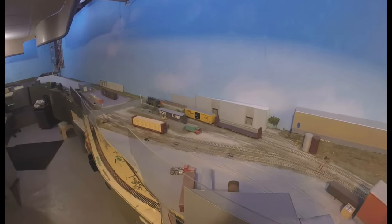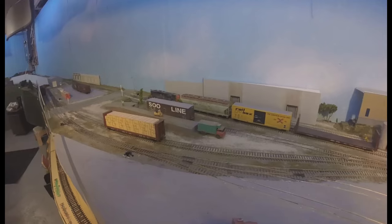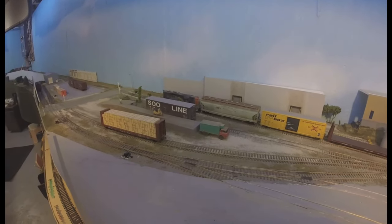The North Main, not being the focus of the layout, is in itself an operational masterpiece. But now we leave the hurried pace behind and explore the branches out of Stratford, and we'll start with the Goderich subdivision.